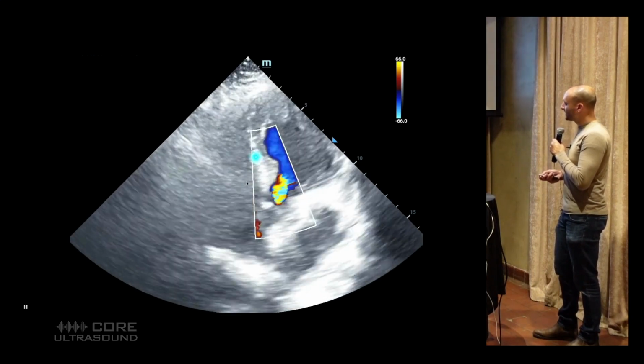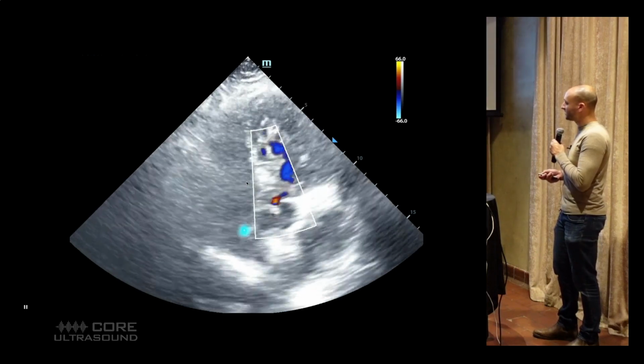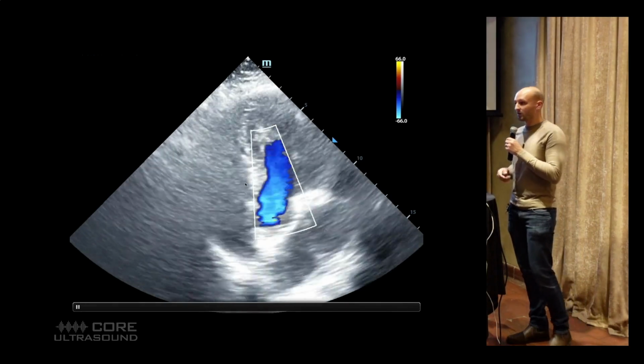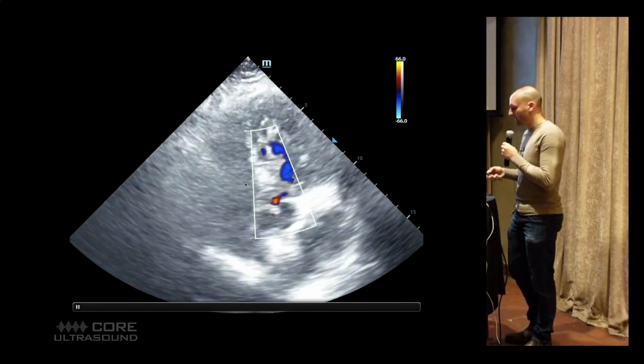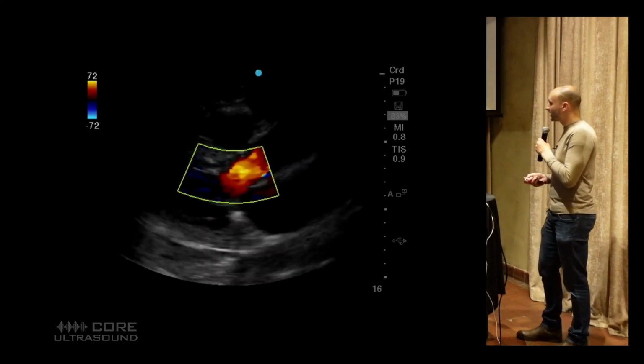So the blue coming down, the little snake coming down, is flow through the LVOT into the aorta, and that kind of red flame that's coming back out, that's some significant aortic regurg. It's almost filling that entire route right there. It's a little more significant. Here is a small bit of aortic regurg.